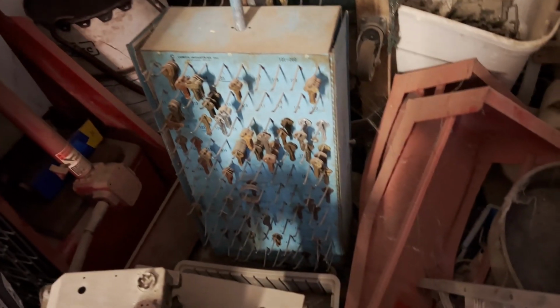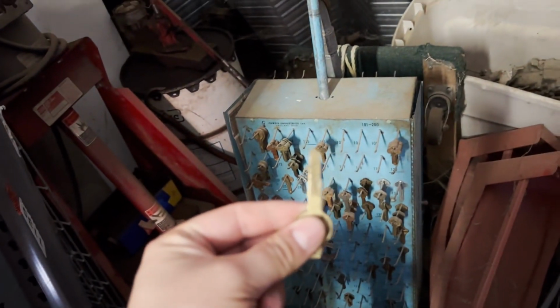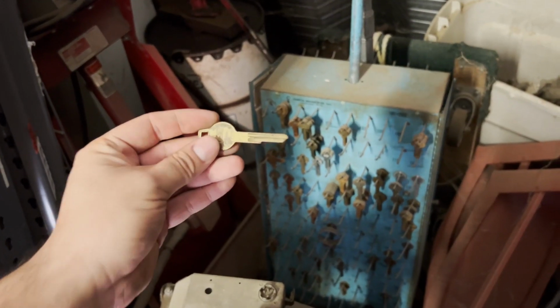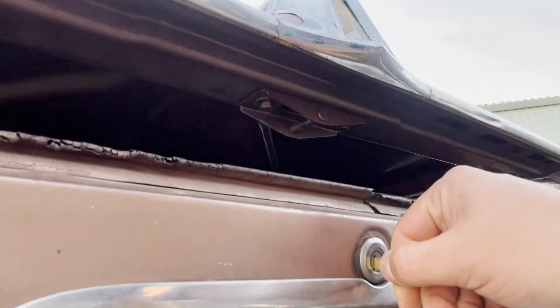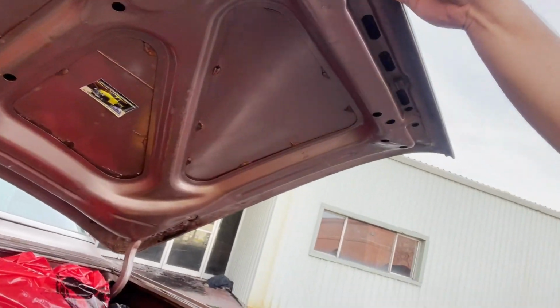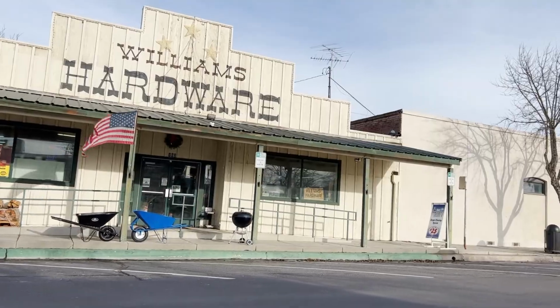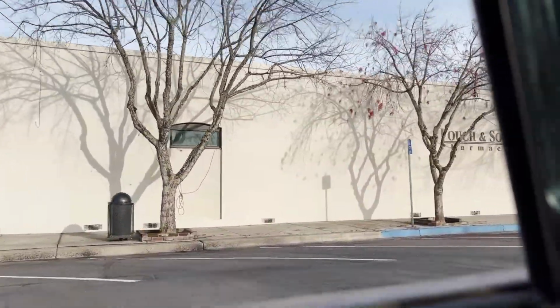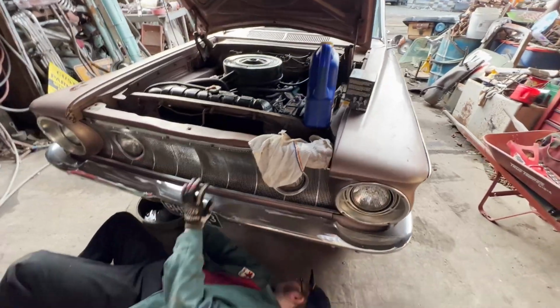Went digging in all these old key blanks, and I might have found a trunk key blank I can use. Got my key blank cut at Williams Hardware. Let's see if it works. Oh, good. Sure.